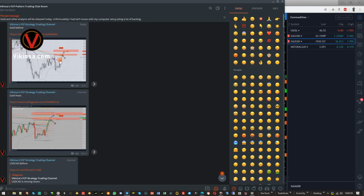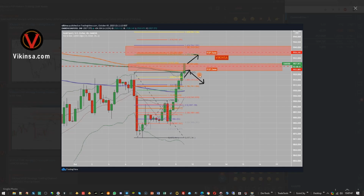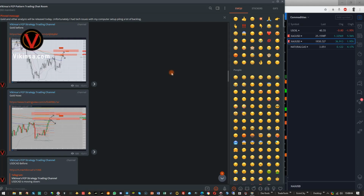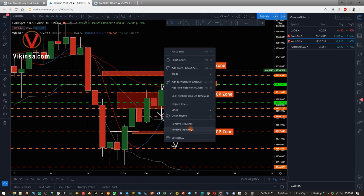In our Telegram group, I mentioned this on Friday that the market was expected to go to this FCP zone, and once that was broken, we were expecting it to go to 1936 or so, and after that, this is what happened. So it went to this level of 1925, and most probably if this FCP zone does not hold it, then we are going to go to the 1936 sort of FCP zone. So this analysis is still valid, and we also have a W pattern here, and that is why we were able to predict that. Okay, so let's revise this.